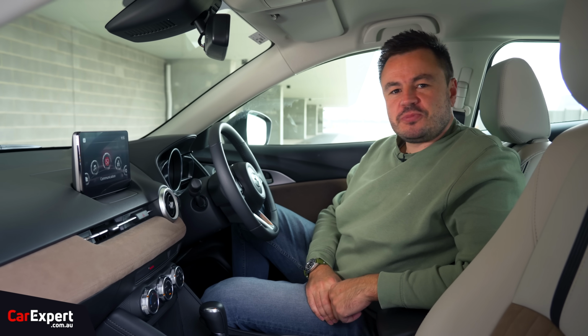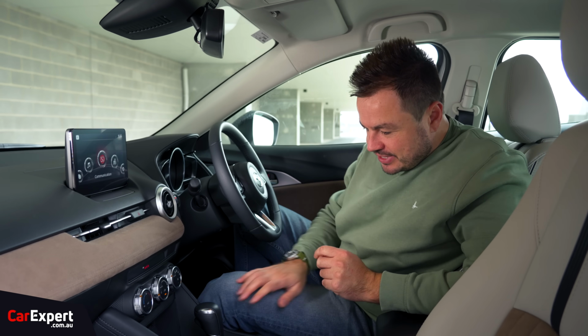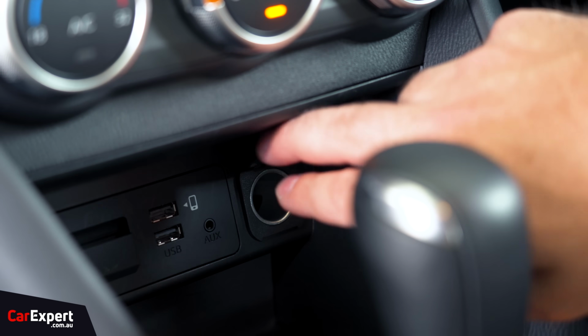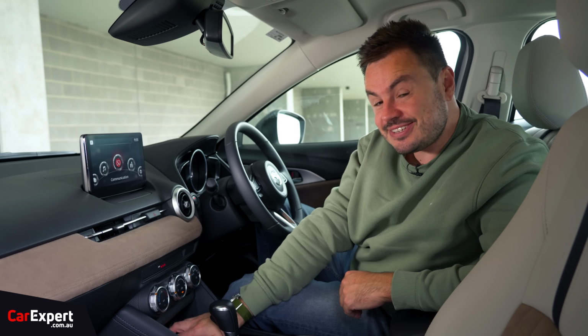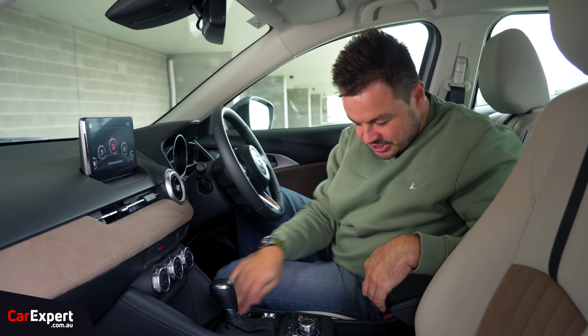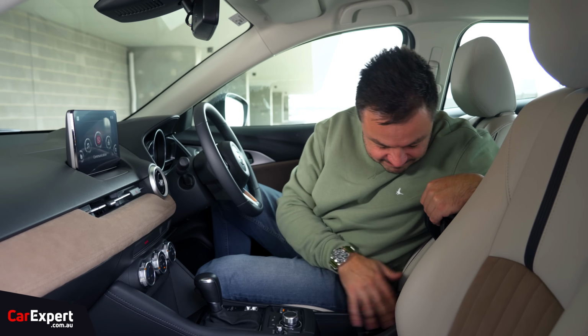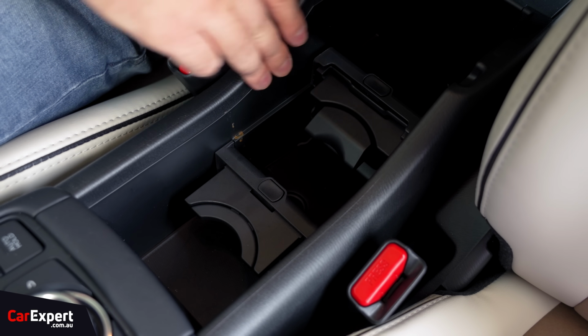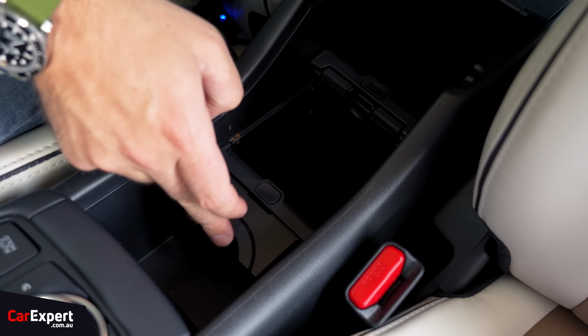So moving on to practicality, and we'll start off with your connectivity. Down here you've got 2 USB-A ports and a 12-volt outlet. You've got a little slot here as well for an SD card, which is for your navigation. No wireless phone charging around here. A little bit of storage in the center there as well, with a little flip-out cup holder, which I think is quite clever. It's kind of cool.